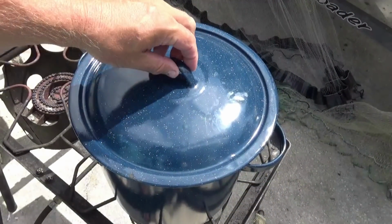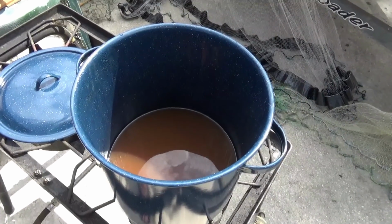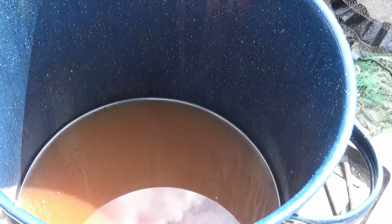What we've started out with today is a pot of water, and I steeped all my spices in that water for about an hour here on the propane burner. What we're going to do right now is go ahead and strain that out. First thing, I turned the fire off a little while ago. Go ahead and take a look down in there. You can see how much color there is in that water. And guys, I wish you were here to smell the aroma coming off of that right there.